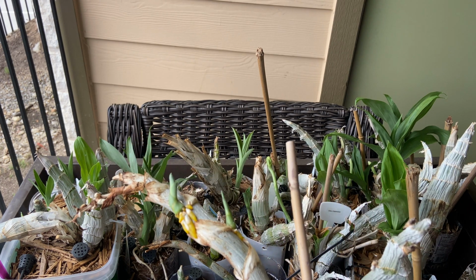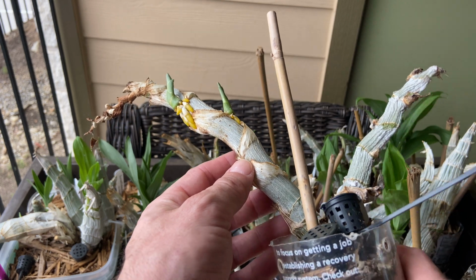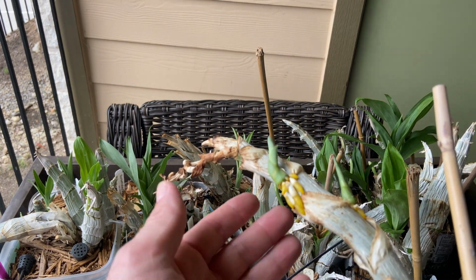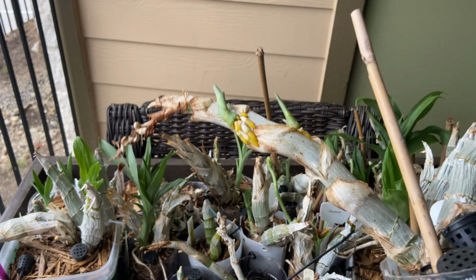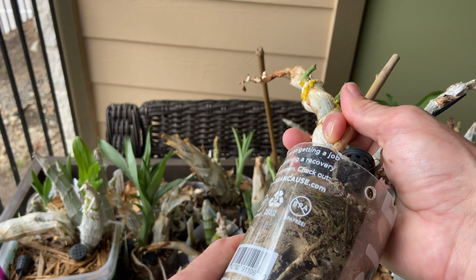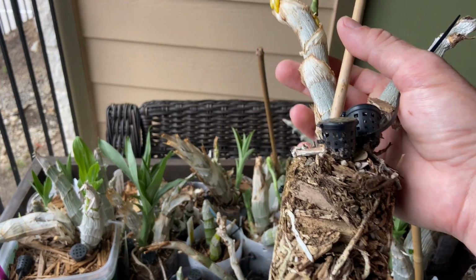Here's a troublesome Cycnoches that I'm going to repot soon. So this one, as you can see, has these growths with these really great looking roots coming in, but at a really weird spot in the bulb. So basically I'm going to pull this guy out. Yep, there we go. Just like this.